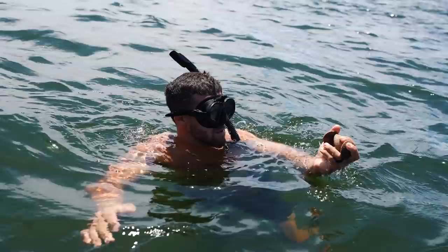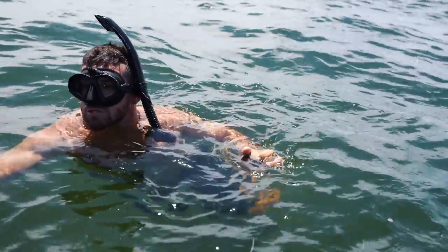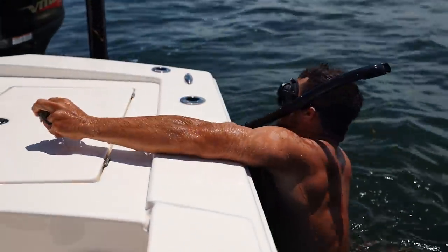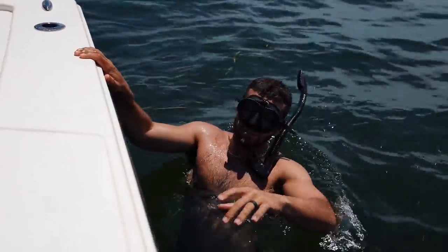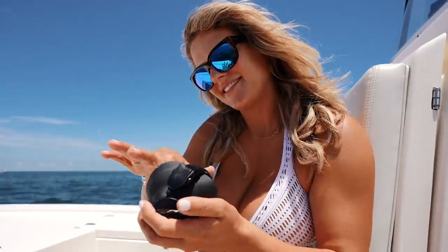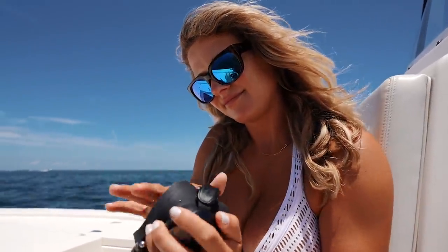Been in the water for about a minute. Already have four. Previous years, we would get four in like an hour. So people weren't playing around when they said it's good this year. So that's a start right there. So I just hopped in to confirm that we got a good scallop spot.